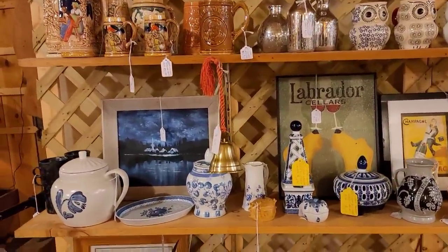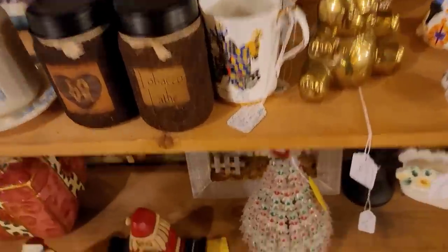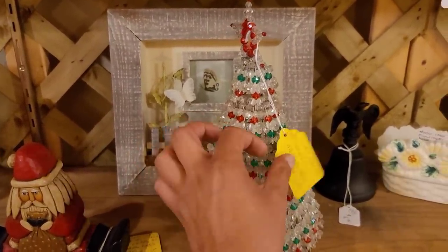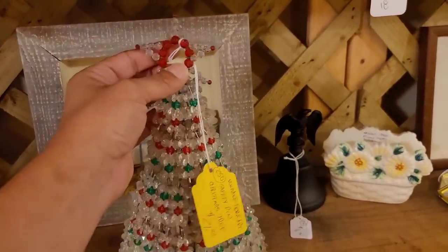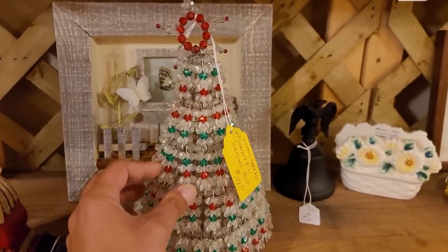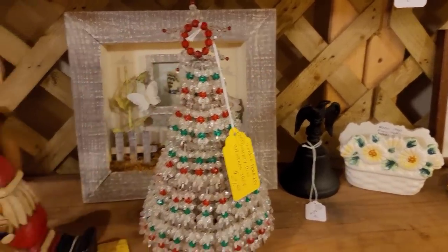Again, we are now at the back wall. I have found some really nice stuff in this booth before, or display wall vendor. Now, here we do have some safety pin art, very popular in the 70s and 80s. I've never found a tree before. It is priced at $21. Now, the star is attached, but it's a little loose. You kind of saw it wobble down there a little bit. Good condition, $21. Star, I'm gonna leave it.